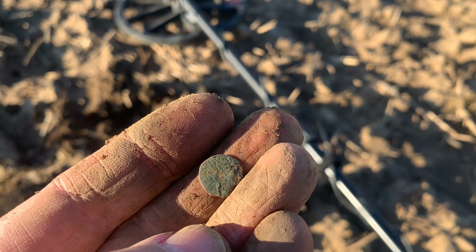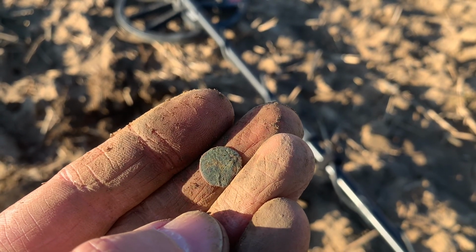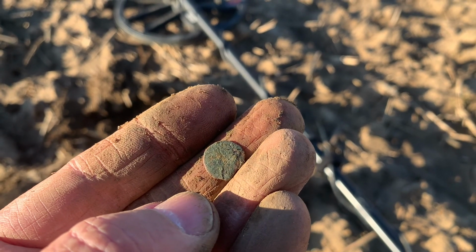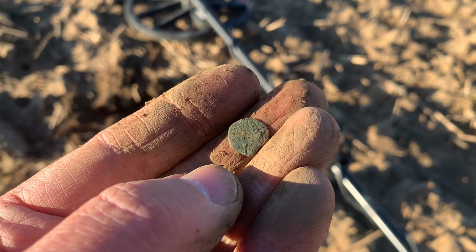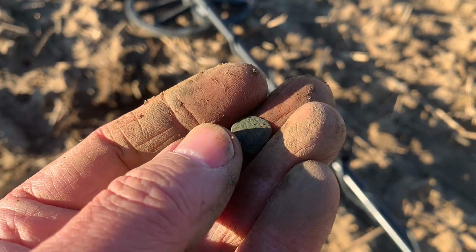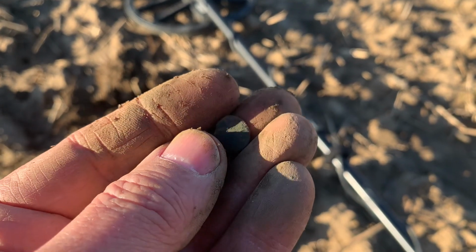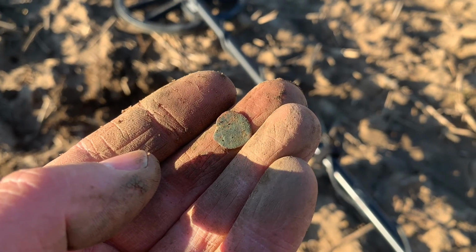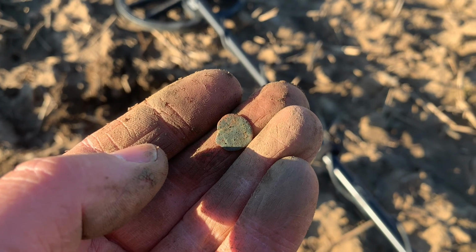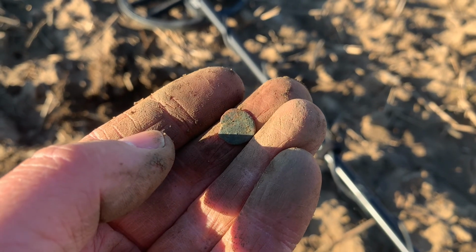Okay, so this little guy has given me a run around, and I'm pretty sure I know what it is. I think it's a Roman minimum. It just looks like it. It's got the feel of it and everything. I just really cannot see anything clear on it as yet, but if I find something, then I'll put a little picture up afterwards when I get home. I'll give it a good clean up and see, but I'm almost sure that's what that is.